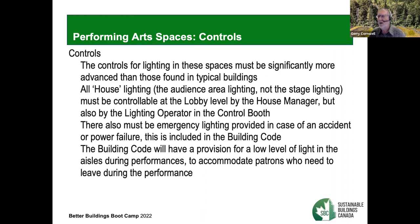So this is just reiterating the former slide. All house lighting must be controllable at the lobby level by the house manager, but also by the lighting operator in the control booth and optionally also by the stage manager. So the multiple levels of control for the same thing.